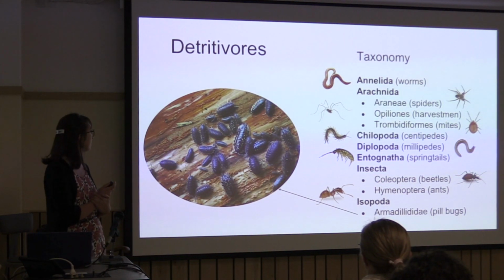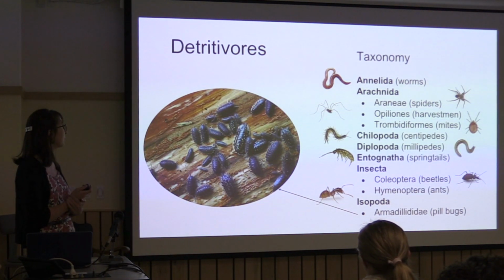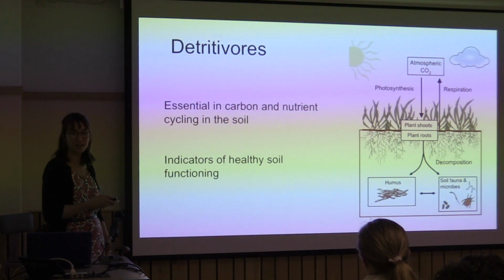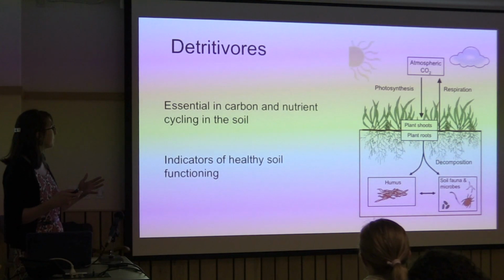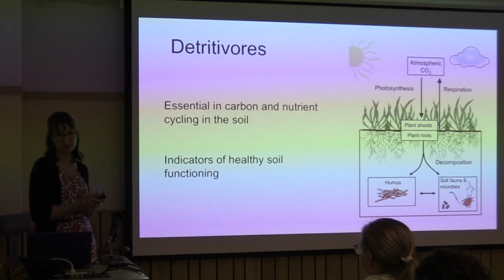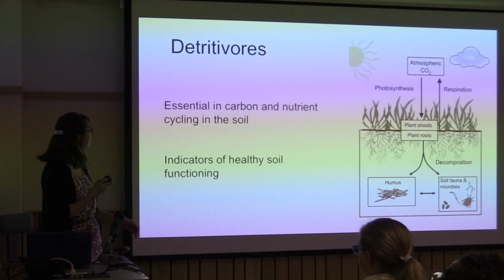So detritivores are a group of organisms that help break down litter, like roots and plant shoots and dead trees and animal remains. I've shown here some of the taxonomic groups of detritivores, including earthworms, spiders, centipedes, beetles, and pillbugs. And I'm really interested in detritivores as an extension of my interest in soils. So detritivores, by breaking down detritus and passing it off to microbial organisms, are kind of like a middleman in decomposition. And in agricultural systems, their presence has a huge potential to maintain soil fertility and perhaps lessen the need for fertilizers. So in this sense, their presence and diversity can also be seen as indicators of healthy soil functioning.